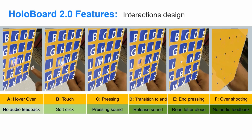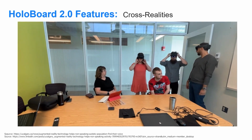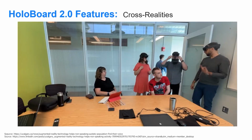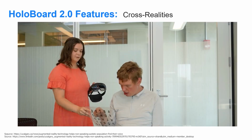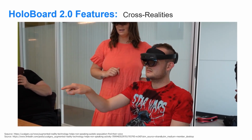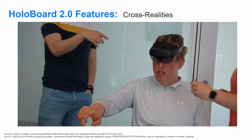We worked closely with our participants to design the audio-visual feedback, from hovering over a letter all the way to pressing and releasing. And the most important feature was detection and providing feedback for overshooting, where the letters get locked and notify the user to retrieve their hand. It was important for us to integrate cross-reality, where multiple user categories can interact with the application at the same time, from headsets to handheld AR devices. CRPs and users now can work together to practice spelling in the virtual world, while this entire session can be observed by a friend or a family member.